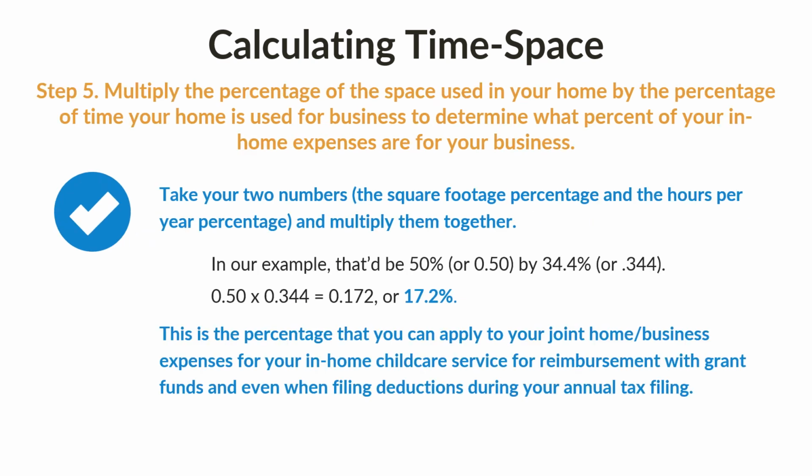Step number 5. Multiply the percentage of the space used in your home by the percentage of time your home is used for business to determine what percent of your in-home expenses are for your business. So you're going to take two numbers, the square footage percentage and the hours per year percentage, and multiply them together. Now in our example, that'd be 50% or 0.50 by 34.4% or 0.344.